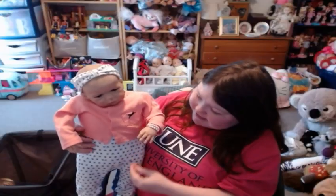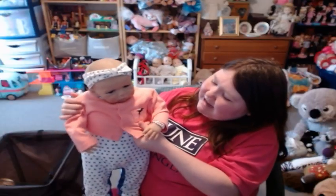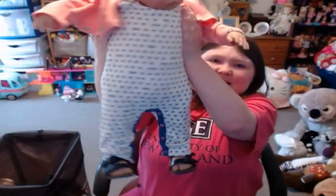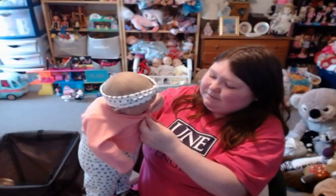This is an outfit she came in. She had this little headband. I think I have it on right. I think that's how it's supposed to go. Maybe I have it on completely wrong, but then she had this little pink sweater. It buttons, and if you unbutton it, she has this beautiful little romper that goes down to the legs with buttons down there and little blue sandals. This is the outfit she came to me in.